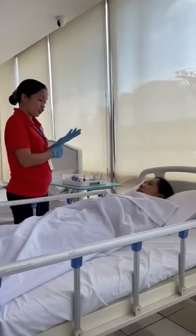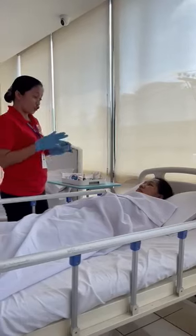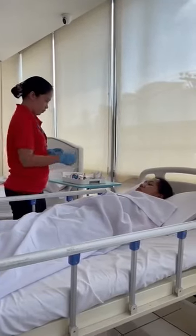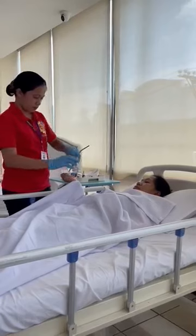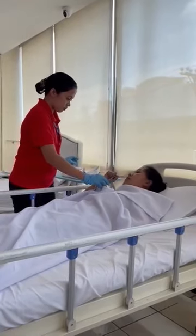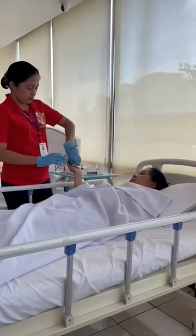Medication. First is your paracetamol for your fever. Do you want your water, Mom, with straw or without straw? With straw. Here is your paracetamol, Mom. Your vitamins, Mom, to boost your immune system.